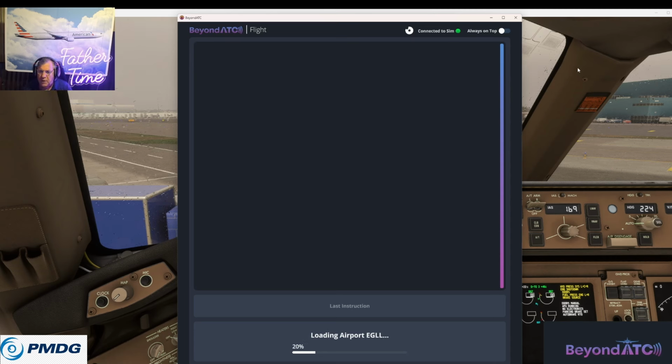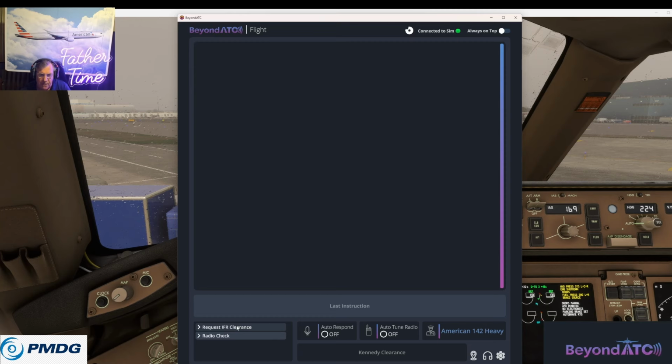Let me tell you, no way they'd be landing on 13. With those clearances, I've got auto respond on, auto tune. I'll turn them both off for now. We'll practice everything. Right now I could request IFR clearance, but I'm going to do it via radio.